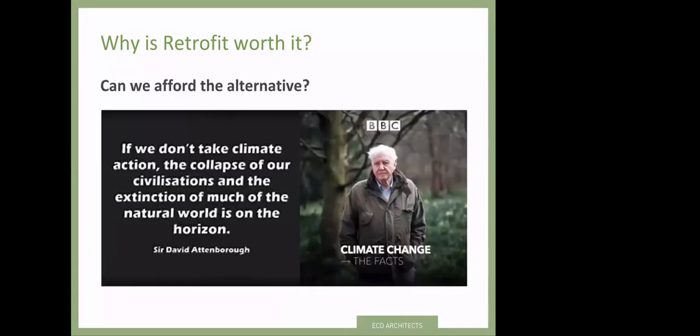And finally, just to say, obviously, can we really afford not to do this? I think there's a lot of, well, more than a lot, overwhelming evidence that we clearly have to take action now, and building retrofit is obviously a key part of that jigsaw.